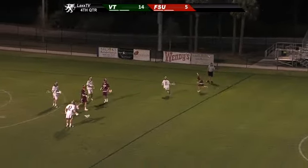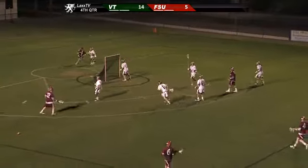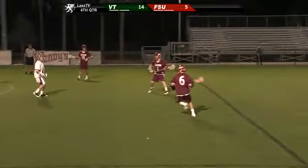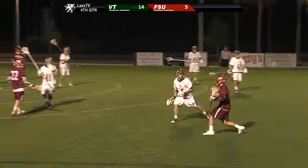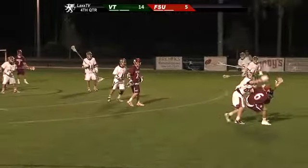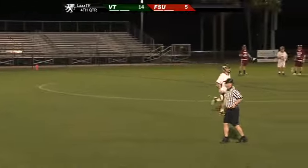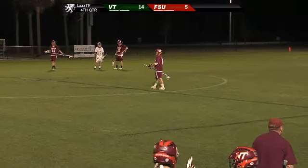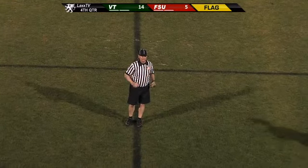And again, we have a flag down, and the Florida State attackman kind of lost his balance and fell over the field line. The Hokies are going to be extra man for 30 seconds for an offside call here coming up. And wisely, the Florida State attackman, once he's gone offside, he can't make the penalty any worse, so he went down and played defense. Actually did a nice job of stripping the Hokies midfielder to stop the slow whistle.